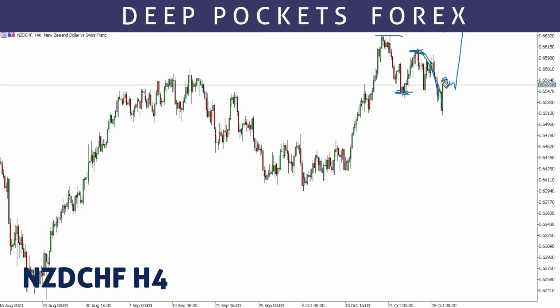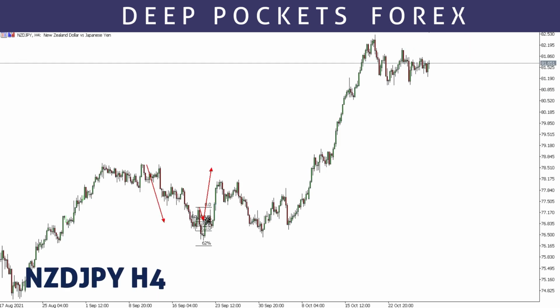Also from here there's a chance that structure can follow this route. We can get one more drop which would be expected to break this previous low before heading up, but the direction is up here. Anywhere around this area or this area, price should be moving up to break this previous high and this previous high here. That's on NZDCHF. This is NZDJPY.